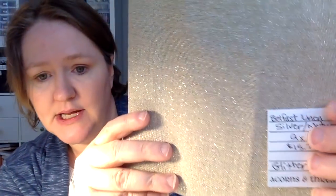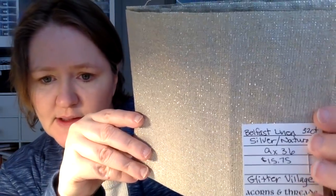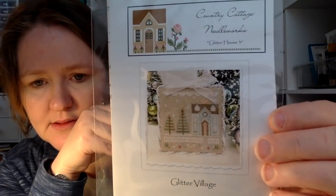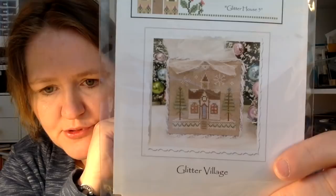It's beautiful. Can you see the glitter in that? I'm not even sure if this is the called for. I assume it is. Maybe it's not. I just saw the sample that they were working on at Acorns and Threads, and I just said, I want that. So they sent this, and then I called them on Wednesday. When I called them, I said, you know what? Put in the other 3 glitter houses. So now I have, this is out of order, but I have 3, 4, and 5 now. So I have 1 through 5. So there's 3. Here's 4. And here's 5. Isn't that pretty?